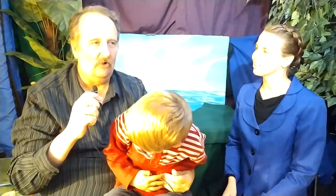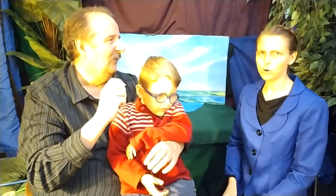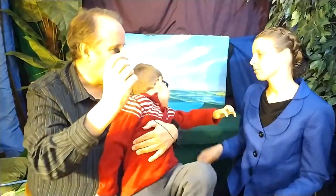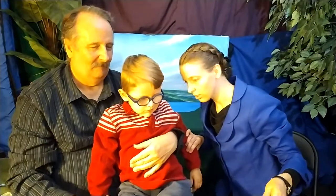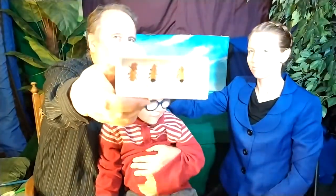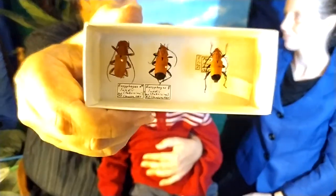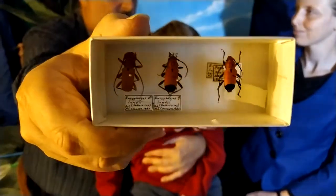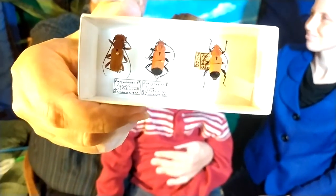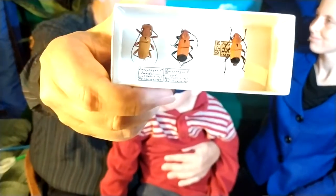I brought a longhorn beetle that is a good example of something we call, it's a long word, dimorphism. And that just means that it has two different forms. So they look different. This is a longhorn beetle, and you can see right away that it looks different. One of them looks different than the other two, and that is because the male beetles look different than the female. And a lot of these types of beetles initially had two different names because scientists thought they were two different species of beetles, but they're actually all one species.